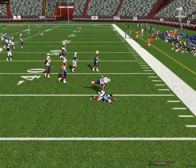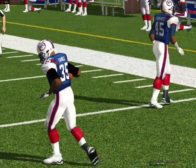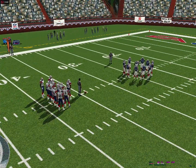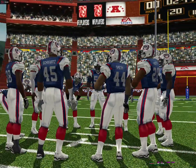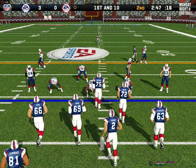From the 31. 33-yard punt. Return for a gain of 2 yards. Ball on their own 34-yard line.